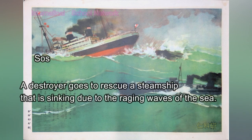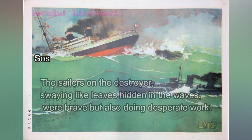A destroyer goes to rescue a steamship that is sinking due to the raging waves of the sea. The sailors on the destroyer, swaying like leaves hidden in the waves, were brave, but also doing desperate work.